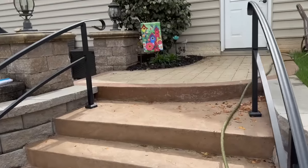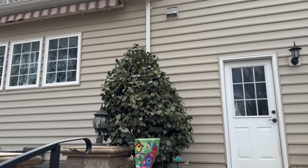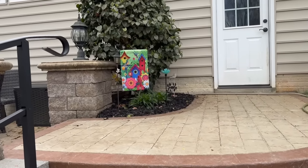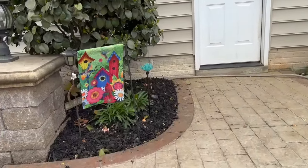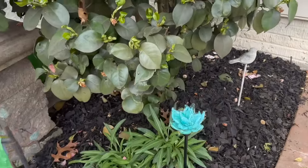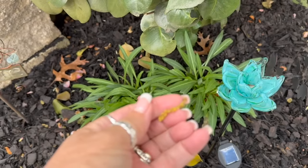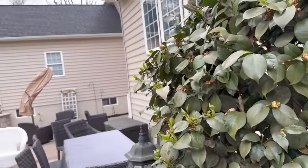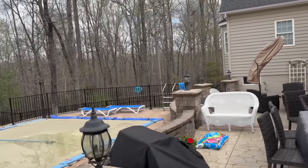So I changed my flag out here, and Chris pruned down the camellia. Look how pretty that looks now. And he put mulch in this little flower bed, and he put the little green solar flower out here in this flower bed. Things are just starting, and then you can see the pollen, the oak thistles are everywhere. Ugh. But anyway, he's gonna pull it all together out here, you guys. Trust me, it's gonna be gorgeous.